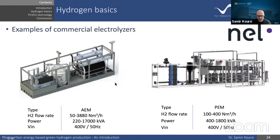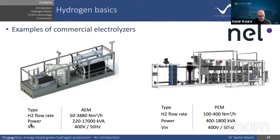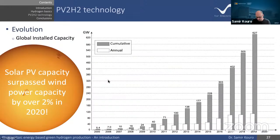And here are 2 commercial examples, one of each. So this one is the alkaline, this is the PEM. Here you can see it's very modular in construction. The more cells you put here, of course, the more power it accepts and the more flow rate of hydrogen it generates. This one gets even up to 17 kVA. And these PEMs are a little bit smaller, yet still, although they are increasing year by year. And this one is up to 1.8 kVA. This is the same company producing both technologies. So you can have a kind of a comparison of one compared to the other. So, but those are the electrolyzers.